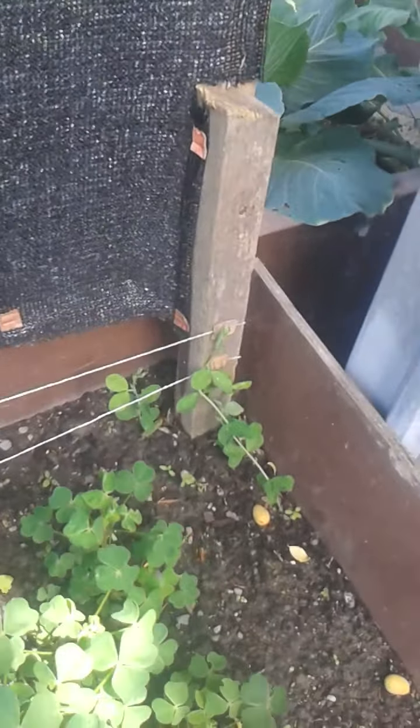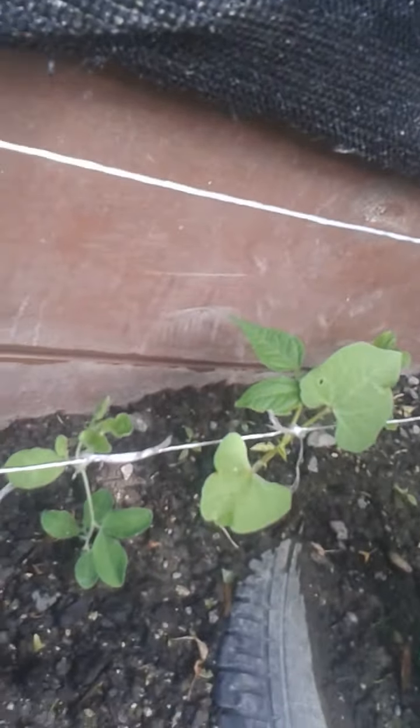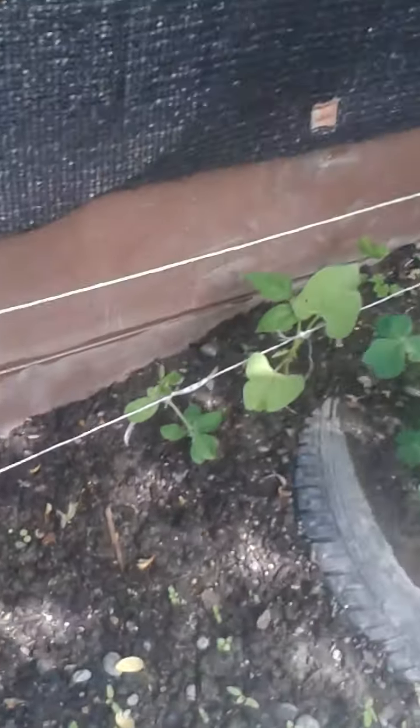At the moment it's a great time for beans. Any beans, sweet peas, sugar snap peas, all of that good stuff should be in the ground right now. This is like my third generation of peas and beans this season. Simply because I keep planting them every couple of weeks because I love them, so I've always got a fresh supply. These are just the babies.